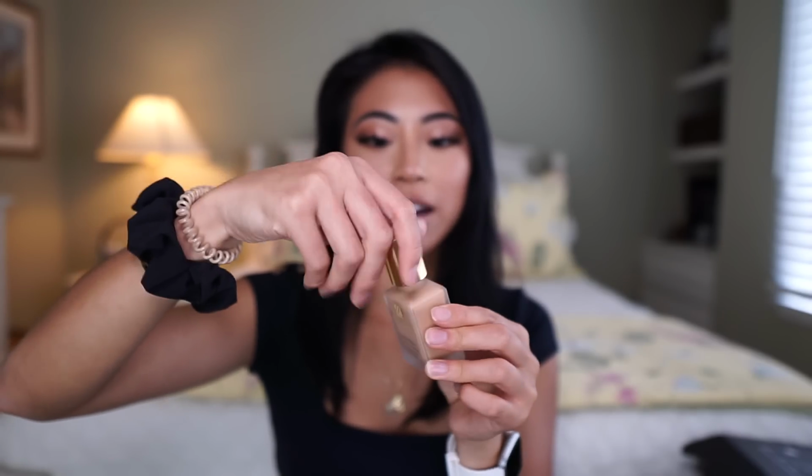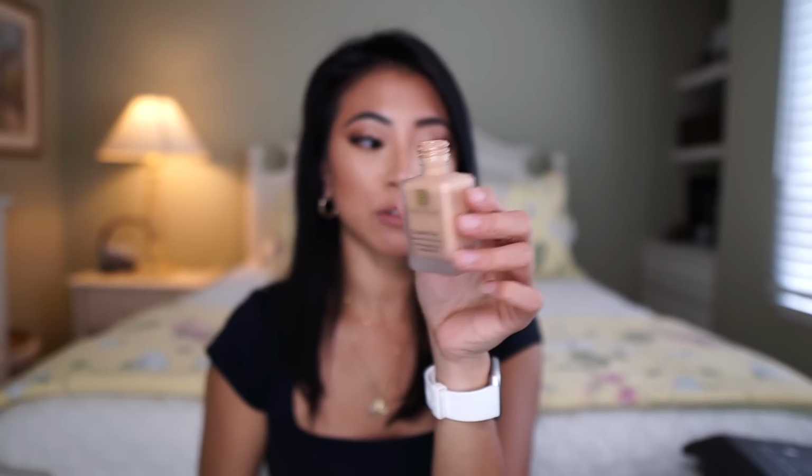I have it in the color 3-in-1 Ivory Beige. The applicator is also just a bottle, so I'm not a fan of the packaging. It's kind of messy and just doesn't really work well with my skin.